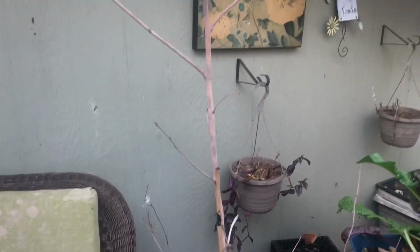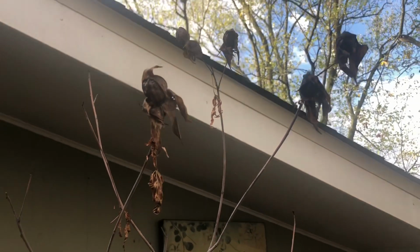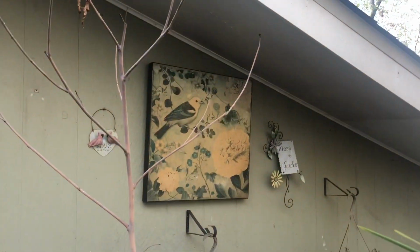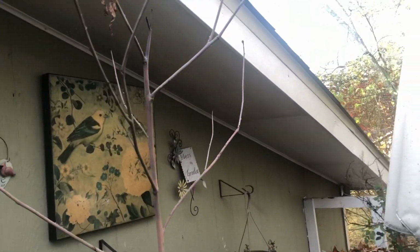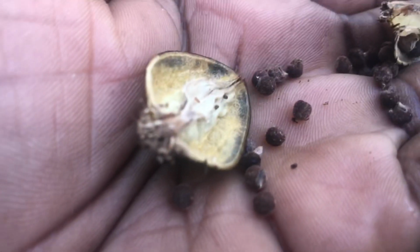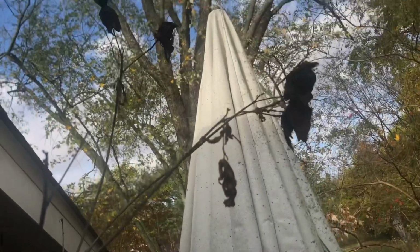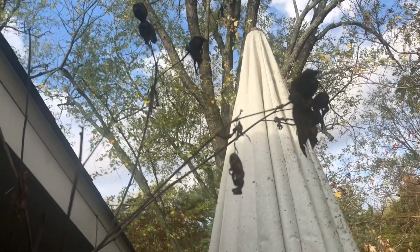Now here I have my Texas star hibiscus, and all of the leaves have fallen off because we did have about a week of cold weather. But as you can see, here are my seed pods. So now I can come back and harvest all of these seeds. Would you look at how many seeds just in one of those pods? Bunch of seeds. So I have a whole lot more of them that I'm going to be harvesting.